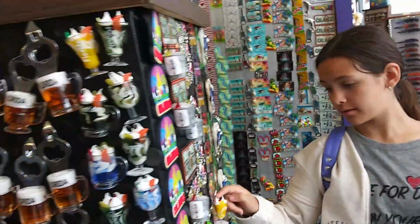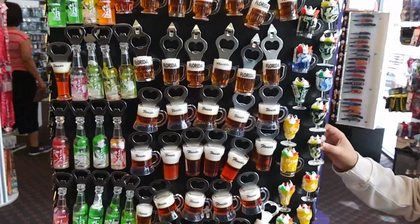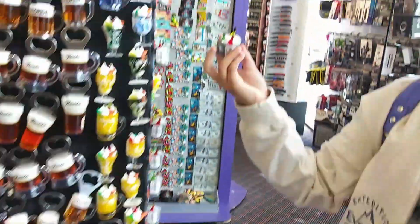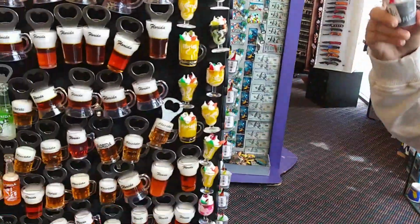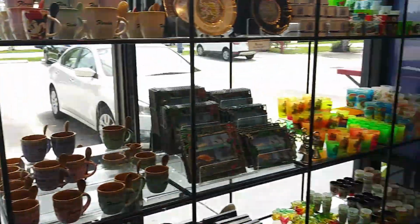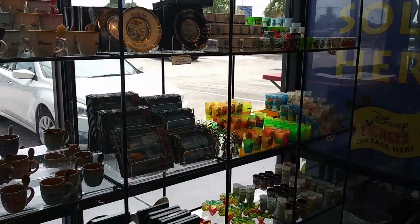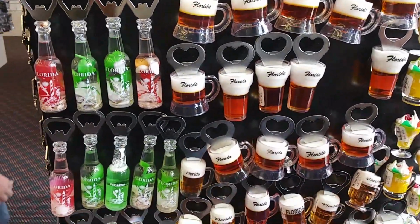Oh wow, so it's soft. Here you go, here's some that look like bottles and oh, Dad, look at this one. Beer. And Dad, look at this one. It says Florida and it has ice in it. Nice. Alright, we got more shot glasses. Oh my god, there's so many of these. And it's clear too. Yep, it's kind of clear.